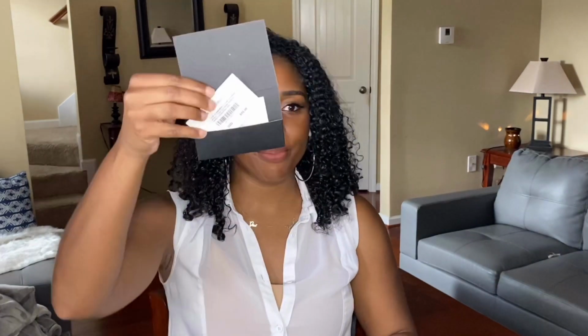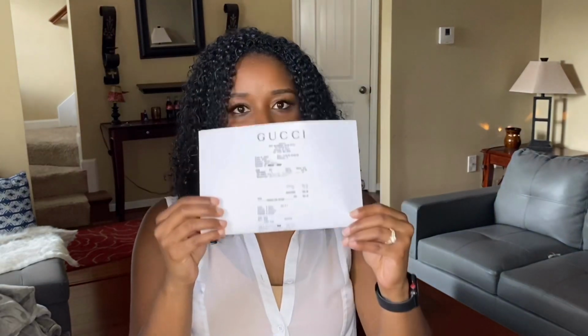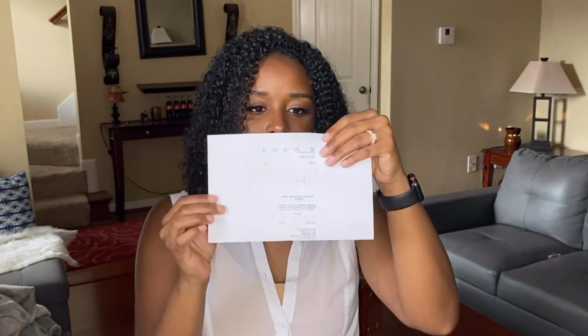So here is this. She actually sent a note with it. And it says, "Thank you for your purchase. I hope you enjoy your new bag," which is super cute. It has all the paperwork that normally comes with Gucci here. Here is the receipt copy here.